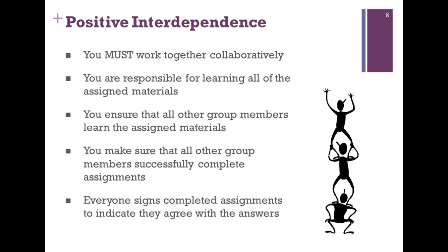In order for cooperative learning and for the base groups to work well, you have to have what is called positive interdependence skills. And positive interdependence, think of interdependence as working together. A dependent is someone who requires someone to help him or her. Someone who is independent does it on their own. And interdependence means working together. So you're interdependent with each other.